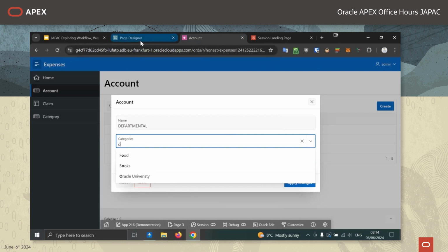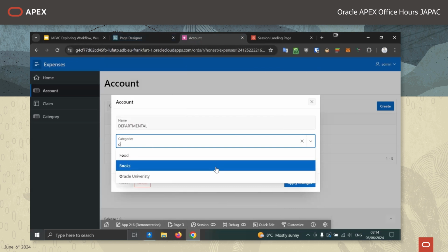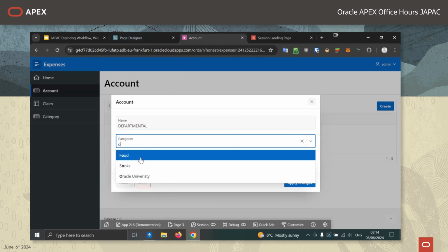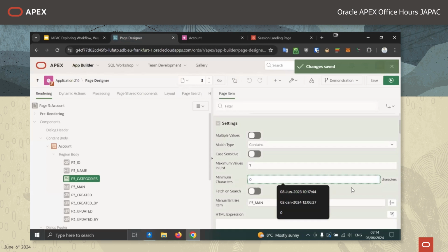Yeah, so if you've got a very long list, I would recommend having some kind of search. Or if your values always start with the same set of letters, like the first 3 letters are always the same, you might want to start searching from the 4th or the 5th character. I'll put that back to default.